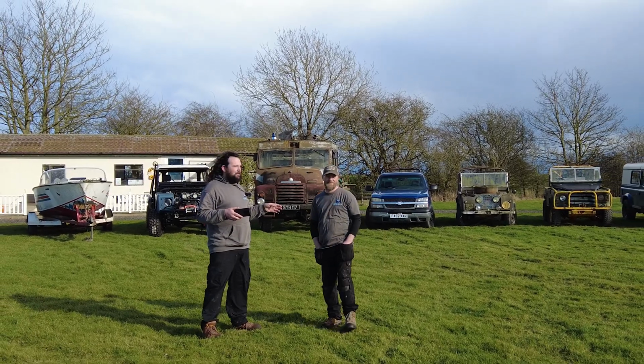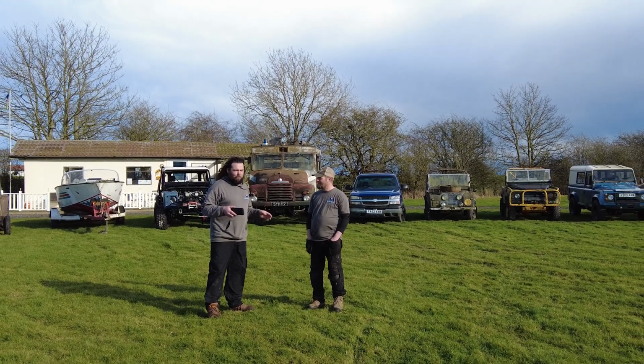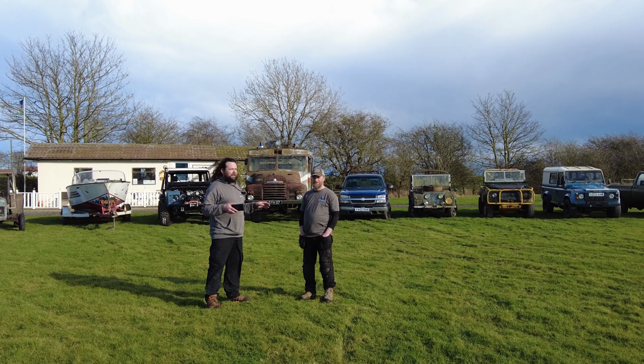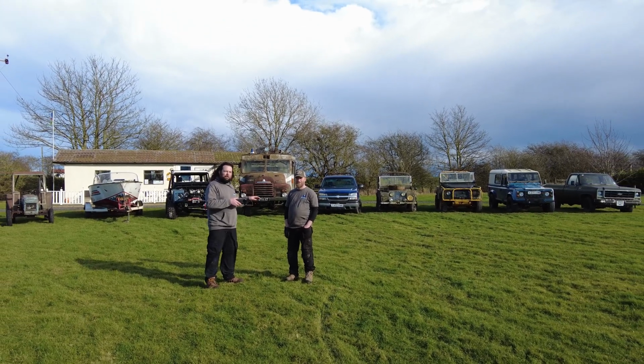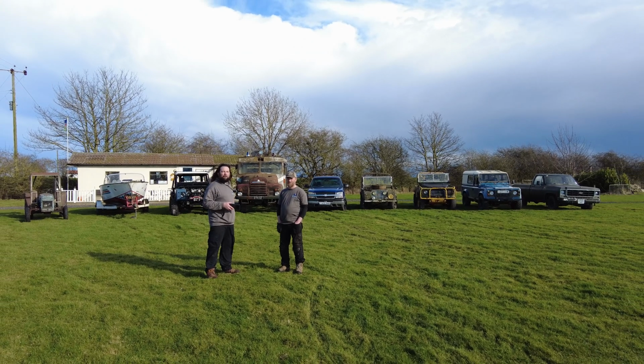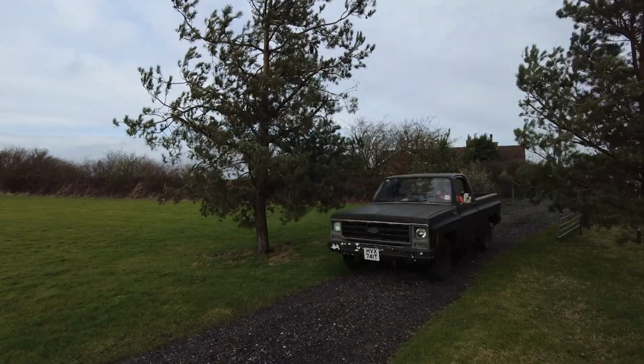There's a little bit of a backstory to this field. This is the campsite that me and my wife own. We bought it about 20 years ago. It was just a cow pasture and we turned it into a small campsite. But some of the projects will make more sense when you know that as the backstory. What you're using the land for. Yeah. Right, let's get into it.